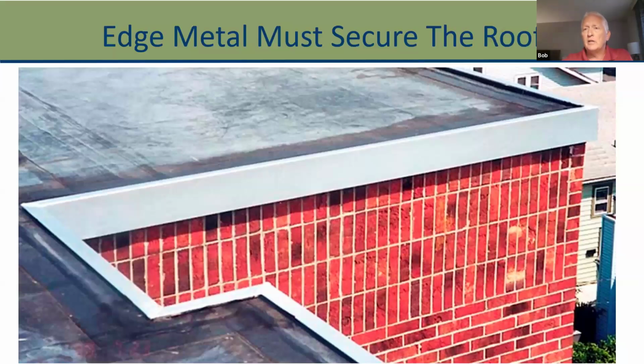But it does serve a function. It secures a roof. That's really what we're going to get into today, not just the aesthetics, but more so than the aesthetics, the performance of your edge metal and how important that is. Aesthetically, though, I always like to point out that on most low slope roofs, it may be the only part of the roof system you see. So you'd certainly want it not only to function and hold your roof in place, but also to look nice.